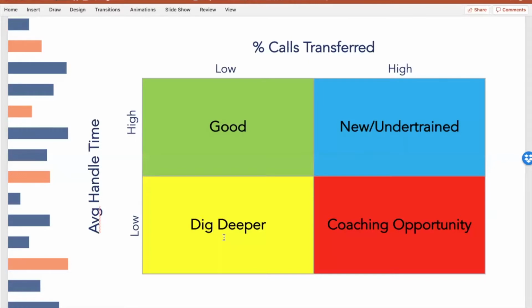I would just double check a couple things on that one, because sometimes that low handle time can be frustrating to callers where they just feel like, hey, I'm not getting to resolution, I'm not getting what I need. And the agent might think that the customer got what they needed, but the customer actually didn't. So look at things like customer SAT scores if you have them. If you're a sales group, look at sales numbers. If you find that, yeah, all of those things are good and my agent is still in this quadrant, what I would say is pay that person more. They are kind of the dream call center agent. They're very, very efficient. They're very strong at getting callers to resolution and getting them what they need, and they can do it in a short amount of time.